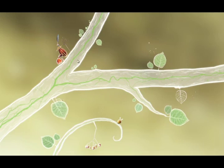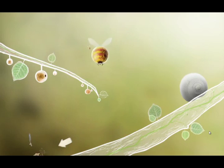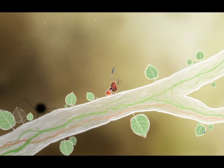Ugh. Need to keep moving. Which way? This way? Yeah. No. Can we go up there? Oh. What? Huh. Apparently not. I love the sound effects. It's like an actual person doing them. Uh-oh.